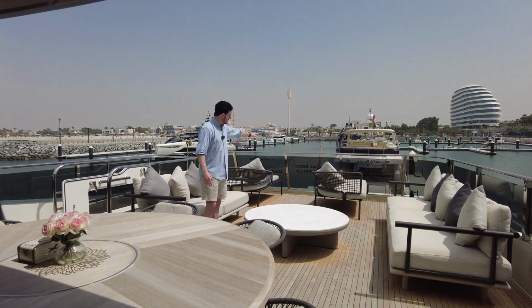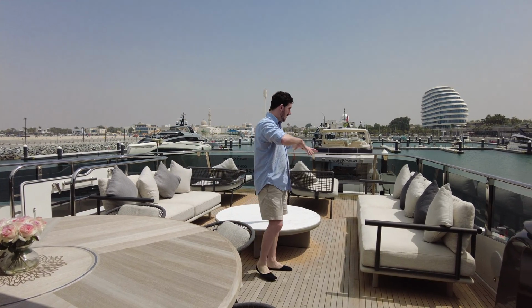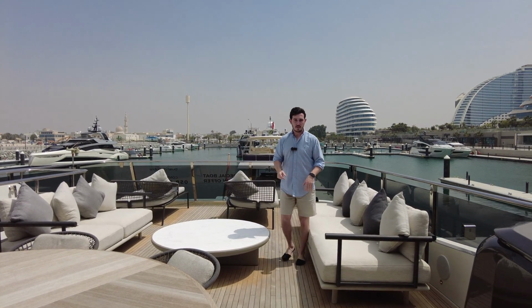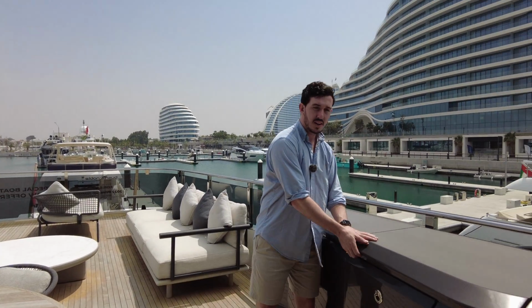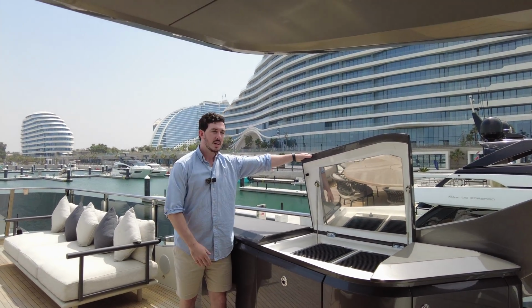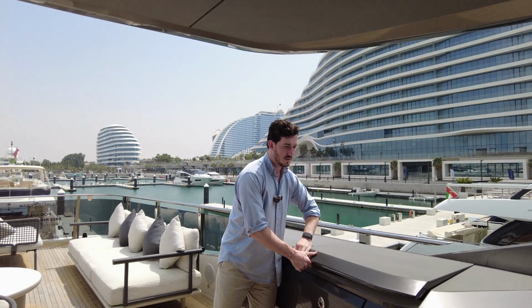These are movable, so you can switch them around depending on where you're anchored, where you want to sit. Sun lounges here as well, so you can do anything you want with this space. You can change the way they sit, put more seating up here, less seating, whatever will suit you. This side, you've got a double grill in here. So really good if you're socialising upstairs and you don't want to keep going up and down for food, and the fridge down below as well.